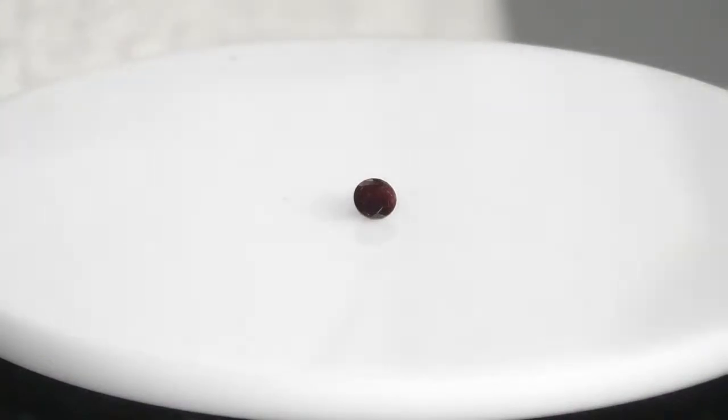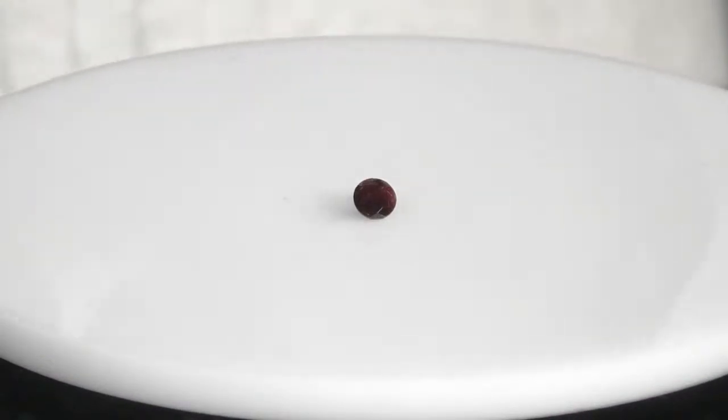So coltan, if you see that, run away from it. It's not good. That's bad stuff. Tantalite, though, has a much higher specific gravity than columbite does. So that's the one way that you can really separate them.